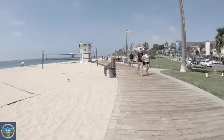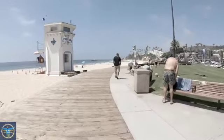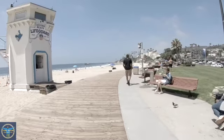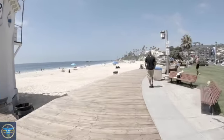Laguna Beach became a city in 1927, and today it still has a bit of that old-time charm feel to it, like this lifeguard tower. Laguna Beach has a population of over 22,000 people.